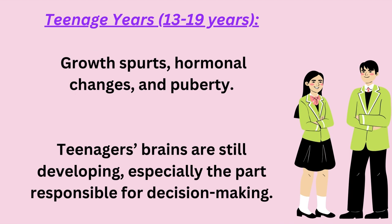Teenage years, 13 to 19 years, growth spurts, hormonal changes, and puberty. Teenagers' brains are still developing, especially the part responsible for decision-making.